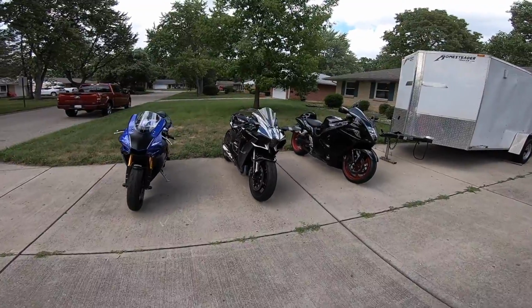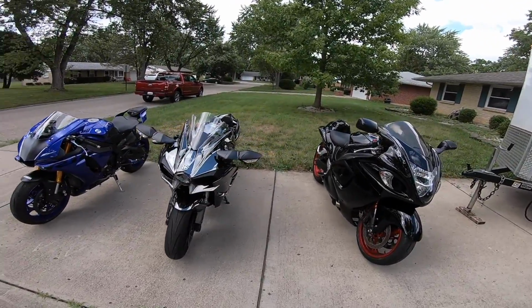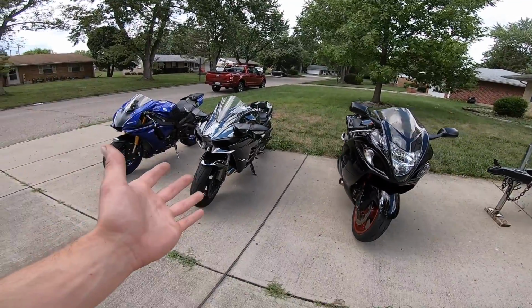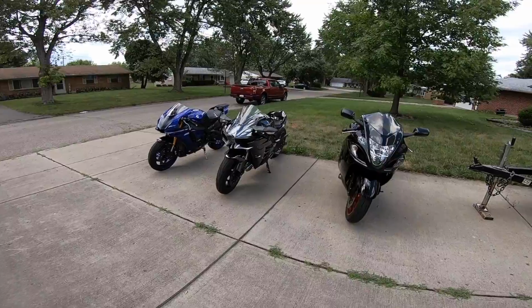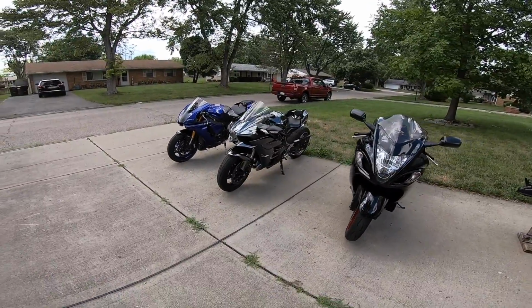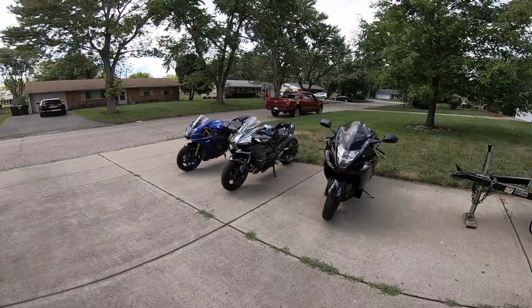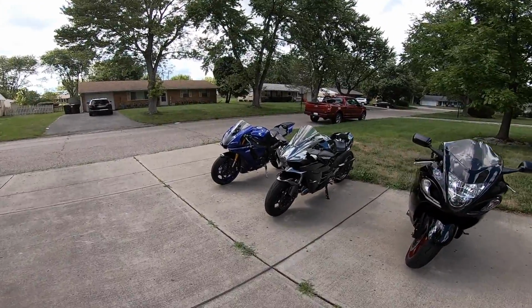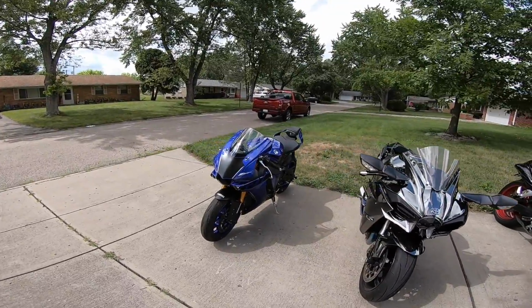So I have had some naked bikes before, which if you guys have been around the channel long enough, you know that I did have a Yamaha MT-10. I've had a KTM Super Duke 1290, that was a Gen 1 Super Duke. So it's something different, something that I think you guys are really gonna like. It's gonna be a fun bike.